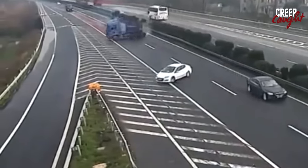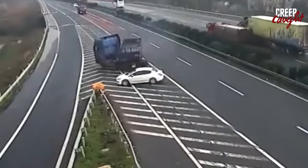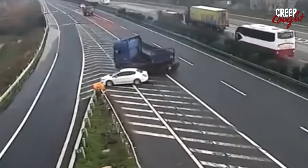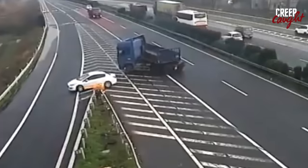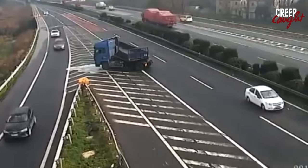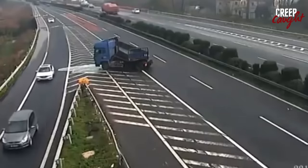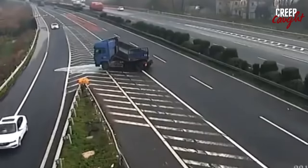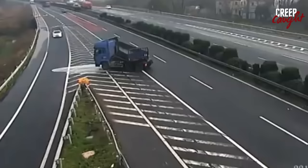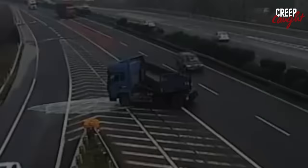This action led to another truck losing control and flipping over, almost hitting the sedan. Yet again, the sedan driver showed no concern and continued on, leaving behind a mess. Unbeknownst to them, fuel started leaking from the second truck, posing a risk of a fire on the highway. Miraculously, both truck drivers were unharmed. Although the first truck lost all its cargo, the cameras failed to capture any details about the sedan or its driver. Let's hope they face the consequences of their actions somehow.